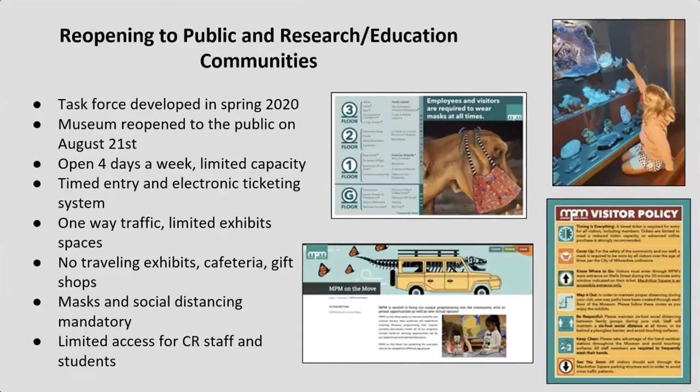Visitors can tour a limited number of exhibits with traffic operating in one direction. We're not currently hosting any traveling exhibits, and the cafeteria, gift shops, and butterfly vivarium are all closed. Of course, masks and social distancing are mandatory.